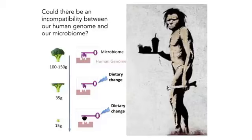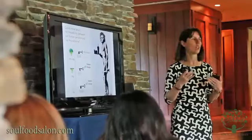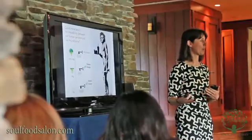We have this human genome that evolves relatively slowly, but we have this microbiome that can change on a daily basis, depending on what you've eaten. If for 190,000 years we ate a certain way, our genome would get used to the microbiota that's there, and they would start interacting, like this lock and key idea, in a way that's beneficial. If we change the diet rapidly, which is what we've done, then that microbiota composition has changed, and our human genome can't adapt as rapidly. So we're concerned that there's now an incompatibility between our human genome, which is more ancient, and our microbiome, which is new.